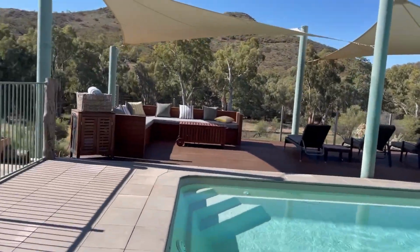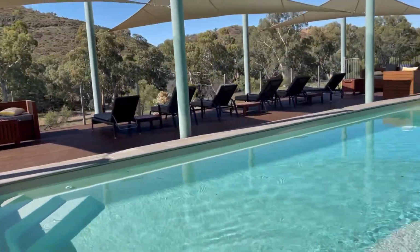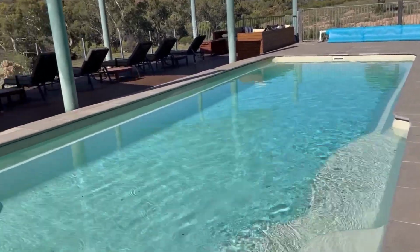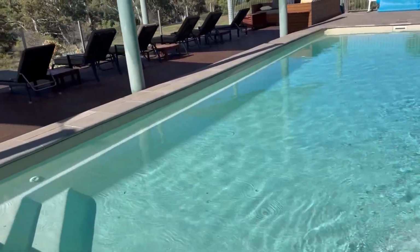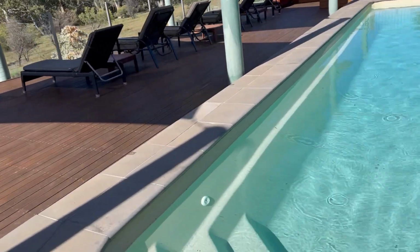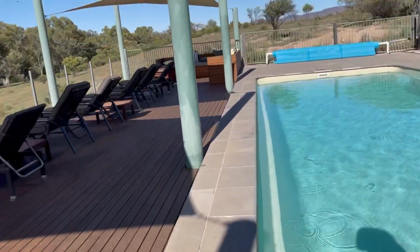Including wasps by the pool. But apparently when you get in, they kind of clear out. Well, there's one in the pool. Yeah, I think there's wasps as well. You can see the wasps. And there's the pool swimmers. They're the larvae or something.